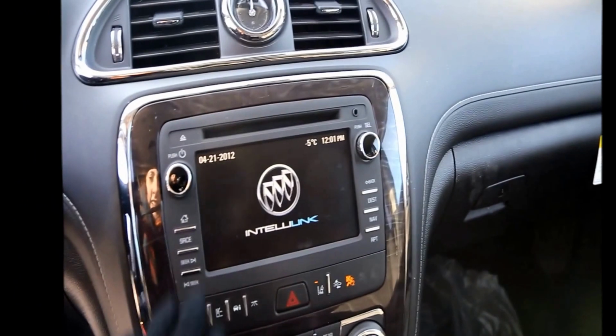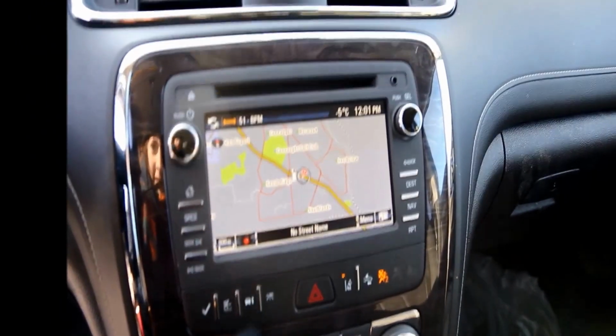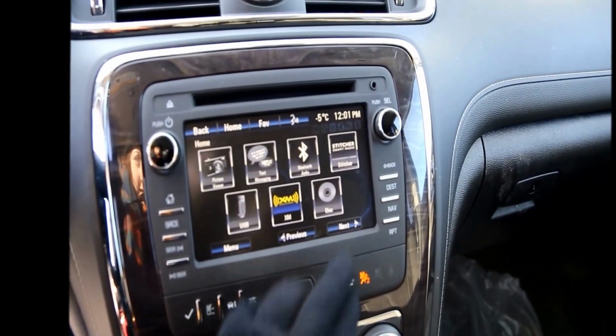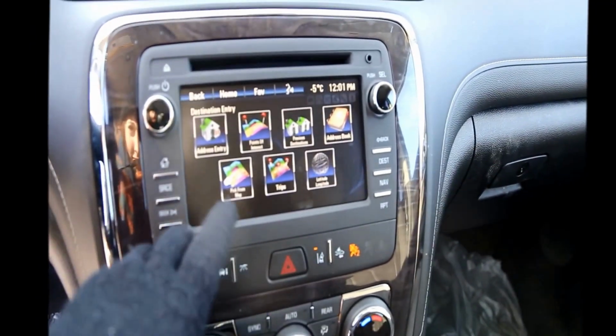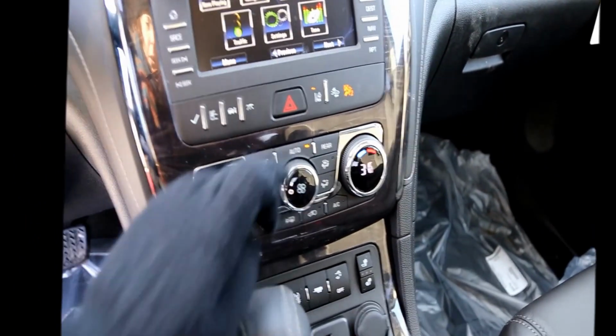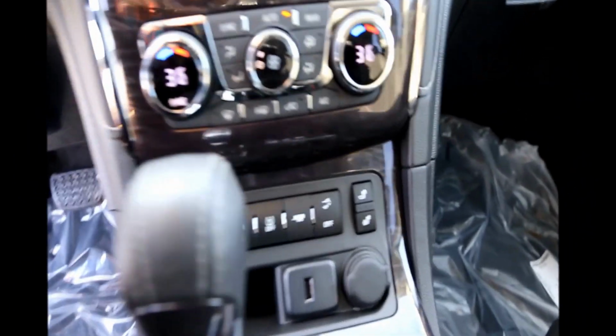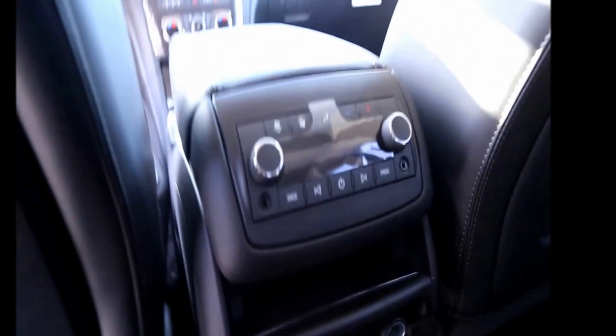Color touchscreen with Buick IntelliLink, navigation, XM radio, automatic dual zone climate control, heated front seats, USB plug-in, OnStar, it's an all leather interior in ebony, rear passenger climate and audio controls, two more USB plug-ins.